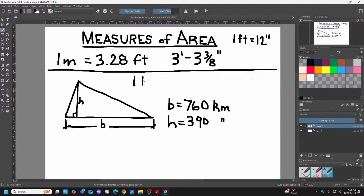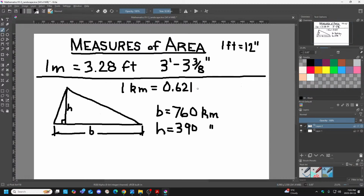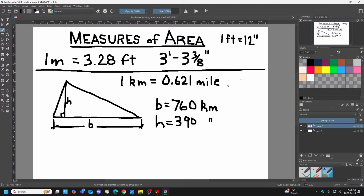So 1 kilometer equals, I'm just going to go 3 significant digits, roughly 5/8 of a mile. Okay? If our American friends, you guys are awesome, all you have to remember is that a kilometer is 5/8 of a mile. That should be easy to remember. It's pretty close, right?